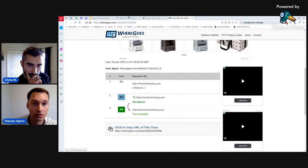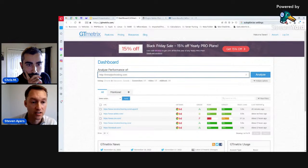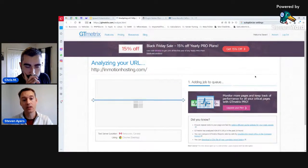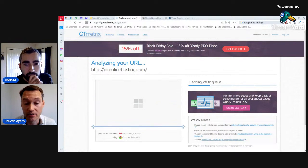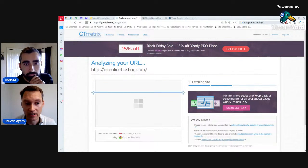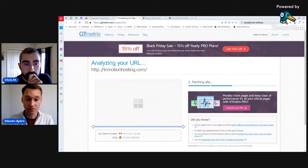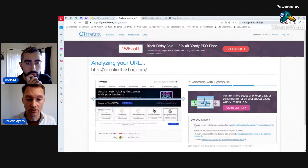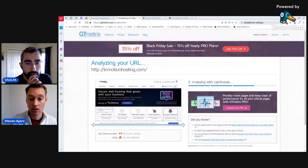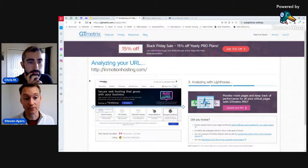So I'm going to copy this URL. And if I go up here to GTmetrix and trace this link, which is the one that's going to get redirected, it'll reflect in the waterfall the redirect that's involved. And of course, if there are multiple redirects, it slows down your ability to deliver that content. So obviously you want to get rid of those redirects if at all possible. Don't link to this version of the URL, link to the actual final destination.